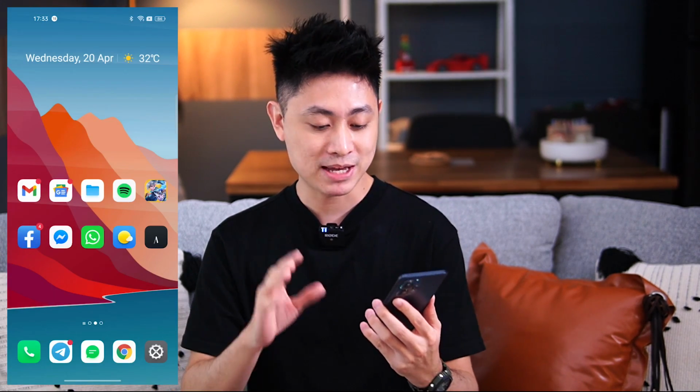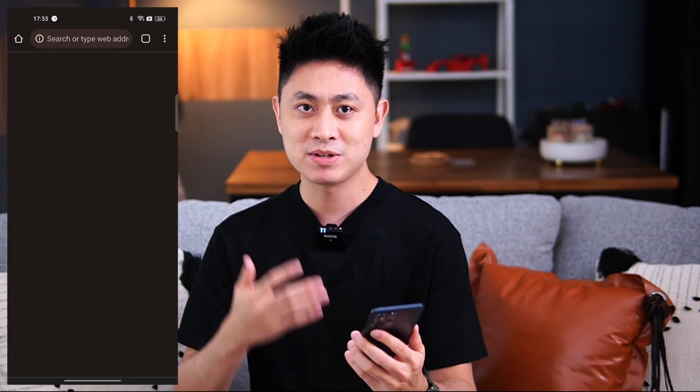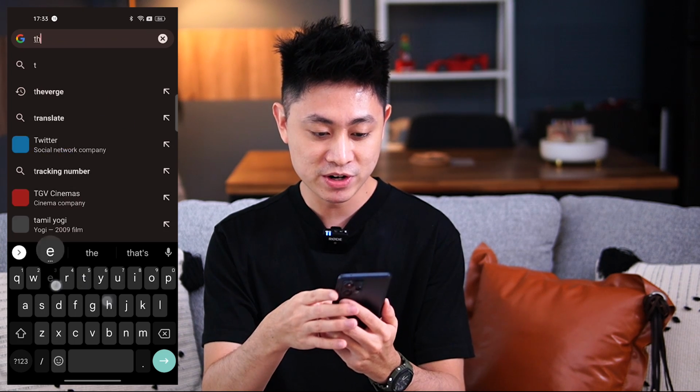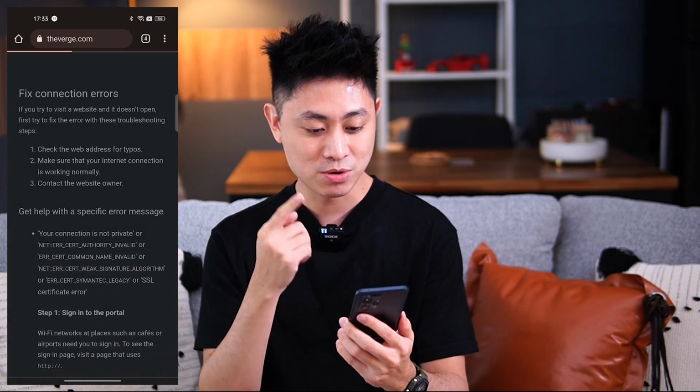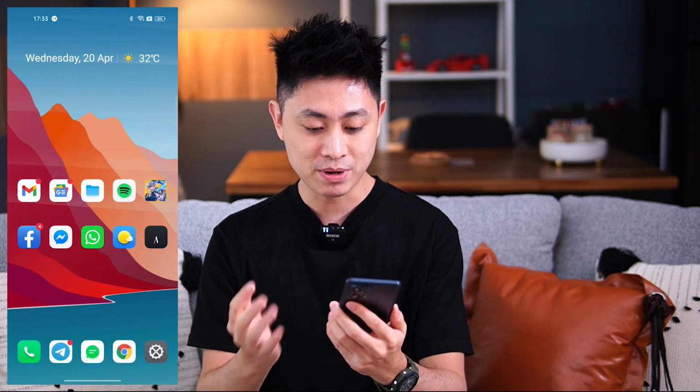Anyway, all apps have been closed. We're going to open a couple of apps here one by one. Definitely going to jump into Chrome because that's what I do the most. I'm always searching for weird stuff. So I'm just going to go to The Verge. This is one of my favorite websites. We're just loading it very quickly, and this is the kind of speed that you can see for the browser itself.